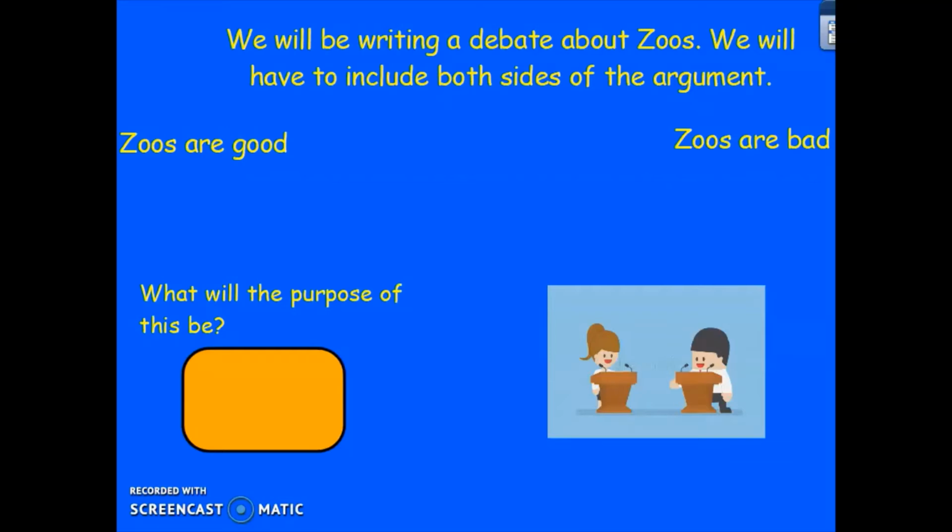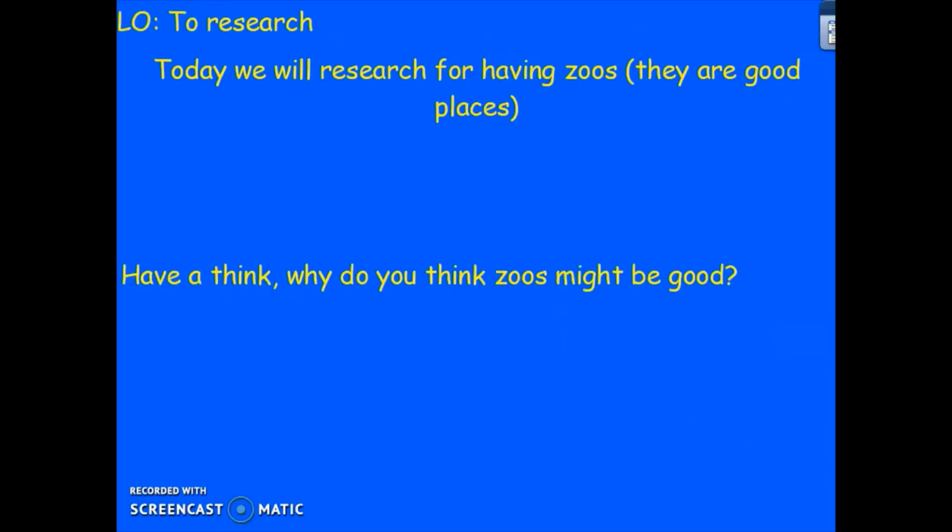But first, our learning objective for today is to research. Today, we are going to focus on the research for having zoos, so they are good places. So that's what we're looking at today.